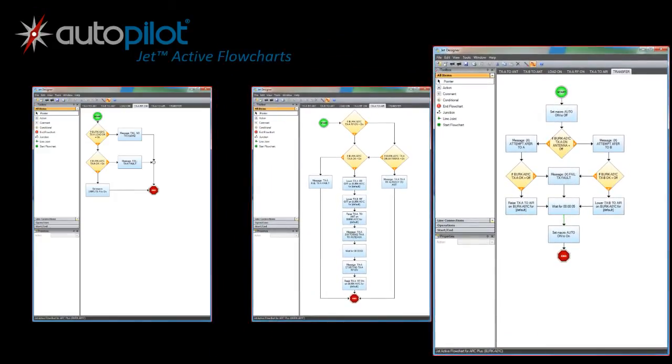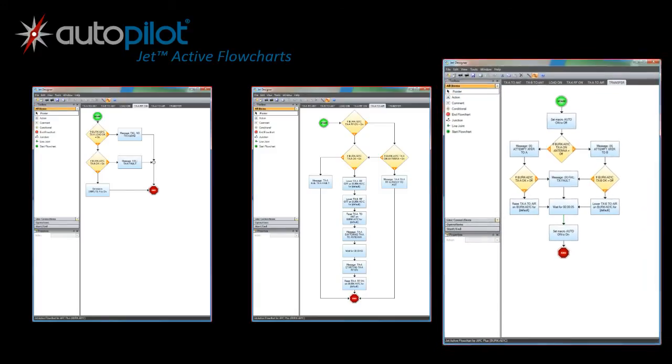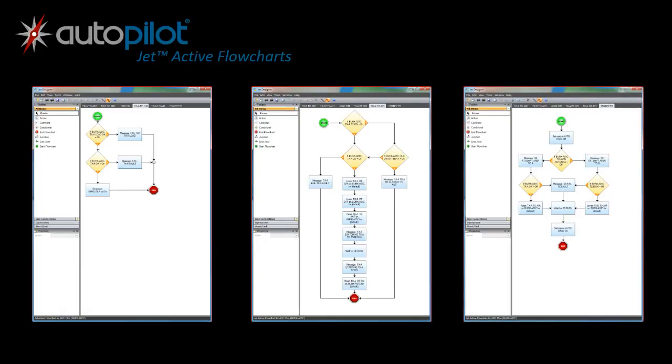This flowchart swaps the antenna to the other transmitter. Generously including messages in these flowcharts makes it much easier to troubleshoot. If anything fails, it will tell you specifically what it was and when it happened. Jet Active Flowcharts is standard with Arc Solo and optional with Arc Plus.